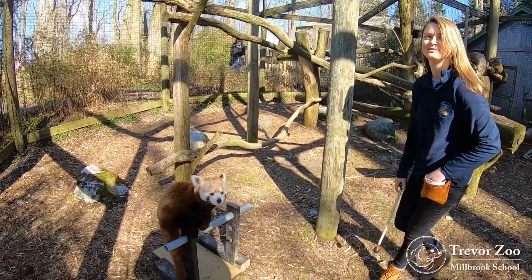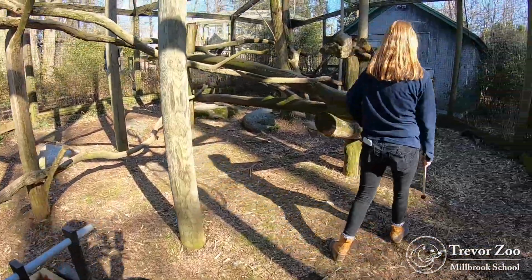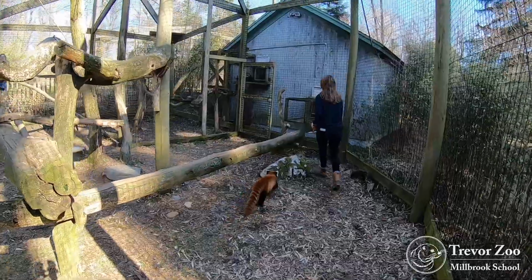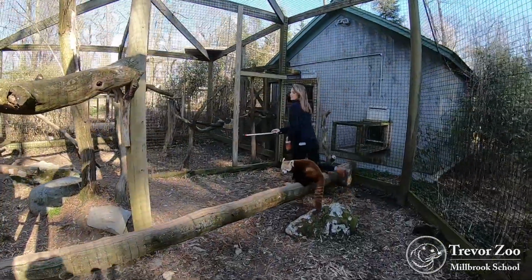I think we're going to go get their food. I think that's good for training. They're really eager for their food, so we'll go grab some bamboo along with their diet. I'll wait here. We can keep talking about the diet.